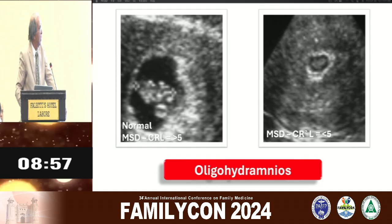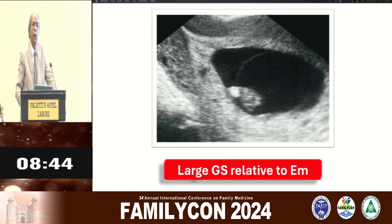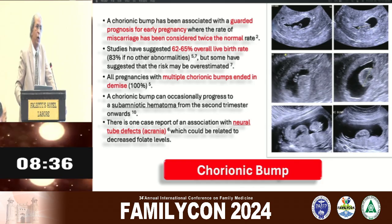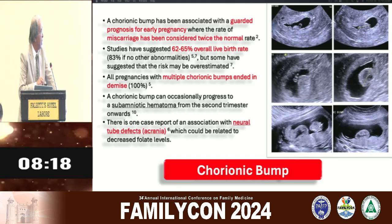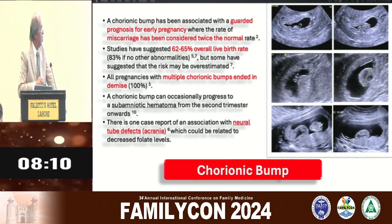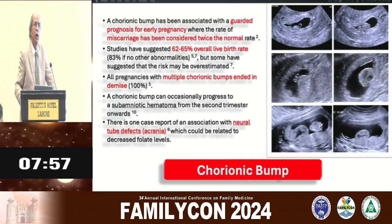This is normal. Then there is a big sac. Look at the size of the embryo and the size of the amniotic cavity. This again is a poor sign for prognosis. Then the chorionic bump, a sort of hematoma, usually resolves when it is small, but it has a guarded prognosis. Miscarriages have been considered twice the normal if it is present. A 60 to 65% overall live birth rate has been noted. Multiple chorionic bumps ended in embryonic demise most of the time. However, a chorionic bump can occasionally progress to subchorionic hematoma from the second trimester onward, and there is one case report that neural tube defect, acrania, is associated with this.